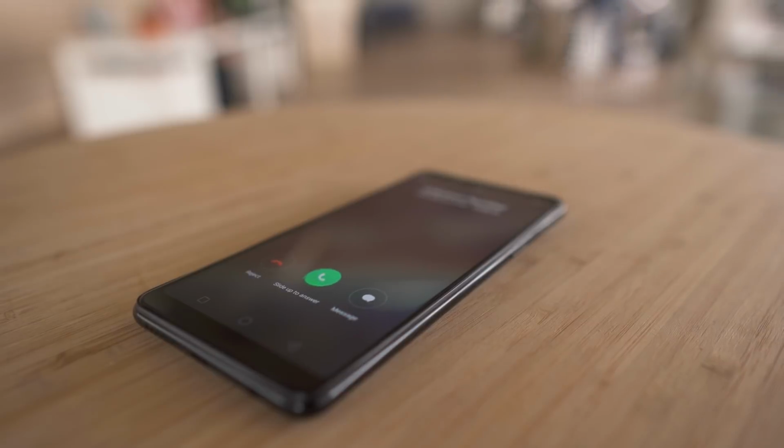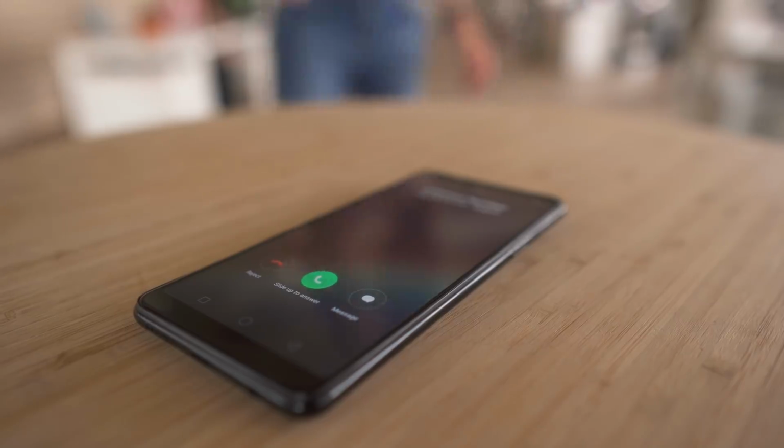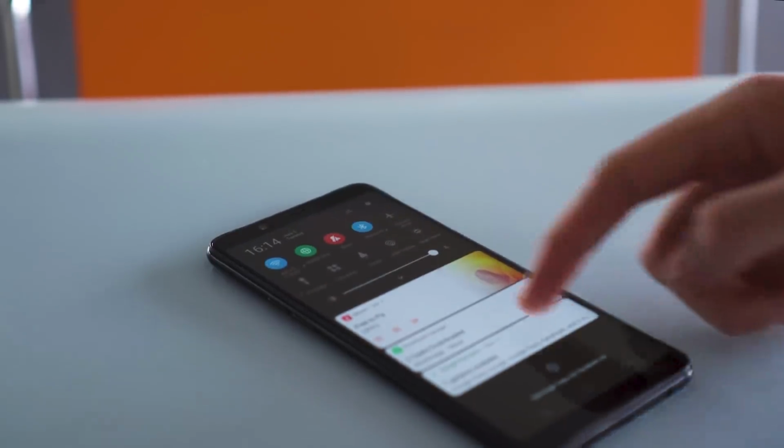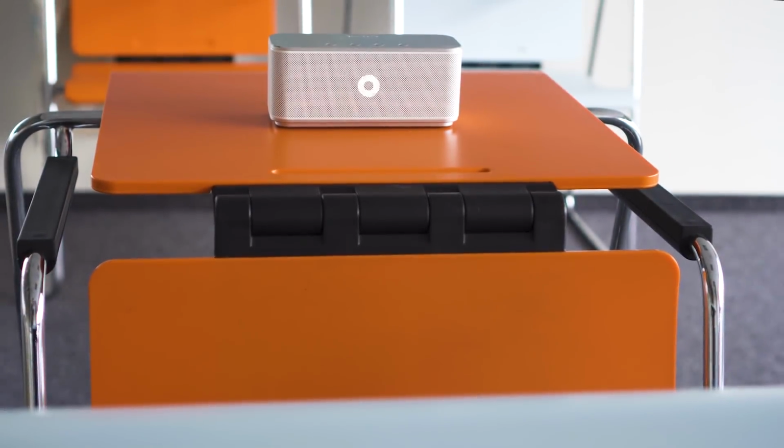In a way, audio performance is similar. While it can easily get loud enough for you to hear it ring in a crowded bar, the audio quality itself is rather mediocre. You want to listen to your favorite music through headphones or a Bluetooth speaker instead. Thankfully, there's a headphone jack on board, so any old pair will work.